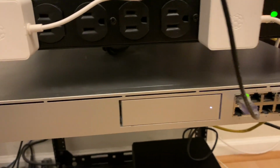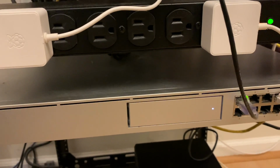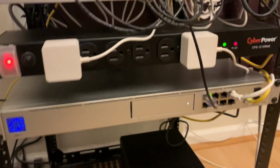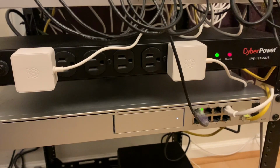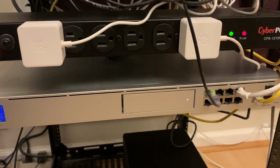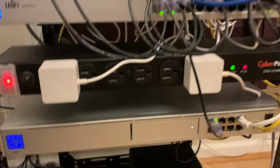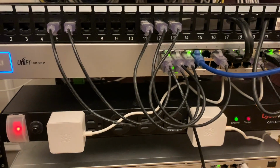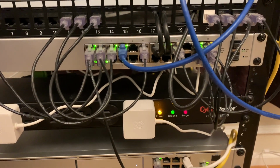This one does have the 8 terabyte hard drive I put in this bay here for video recording for my security cameras. The Dream Machine Pro does have several VLANs, like an IoT VLAN, a server VLAN, a home VLAN. I've got like 4 or 5 VLANs. Nothing super fancy though. That's going to a 24 port switch from UniFi. This is just a 1 gigabit switch, no PoE.